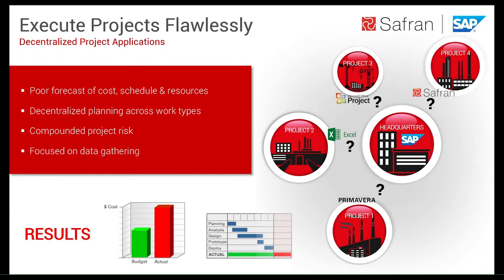All the organizations that we work with have embraced the mantra of standardization on their ERP system. So they've standardized on SAP or other ERP systems. They haven't embraced the concept as much of standardization on their project applications. So we see decentralized project applications across the organization. Microsoft Excel, Safran, and others are in there. And there is no real good coordination between the project information, which is really driving the organization.